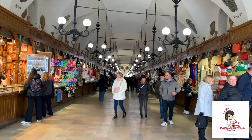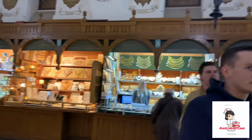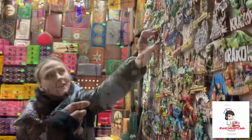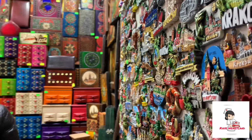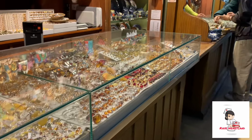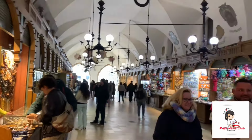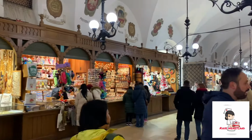We are inside the Renaissance Hall, so this is a long hall and you can see different stalls here. They are selling different types of souvenirs like this one. This is a fridge magnets. You can see here as well chess boards, and the other one, this one, they sell gems, so different types of gems. They have bags, so sort of things. So if you want to buy your souvenirs, just pop in here and then look for it.